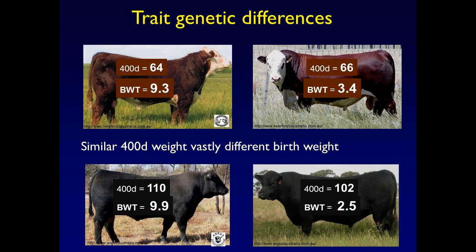Likewise, two Poll Hereford bulls here, both very similar for 400-day weight, but in fact differ very markedly for their birth weight. Up to a 3 kilogram difference we'd expect in the progeny for their birth weight. So very similar 400-day weight, but using EBVs we're able to show that there's a vastly different birth weight. Likewise, an example from Angus, where we see also similar weight, almost a 4 kilogram expected difference in the progeny of those two bulls for similar weight. Now that would have a very big impact potentially on calving difficulty.